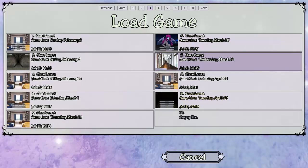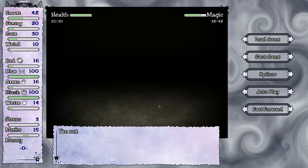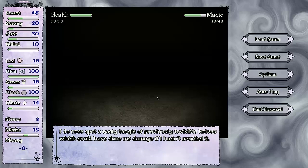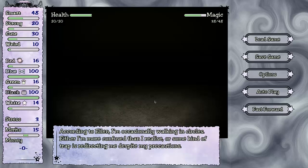Duh. Can't have that happen. Okay. True Sight. I'm not sure how much good True Sight will do when I can barely see at all. Most of the time the spell appears to do precisely nothing. I do once spot a nasty tangle of previously invisible knives, which could have done me damage if I hadn't avoided it. According to Alan, I'm occasionally walking in circles. Either I'm more confused than I realize, or some kind of trap is redirecting me despite my precautions.